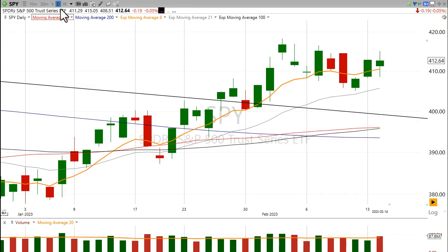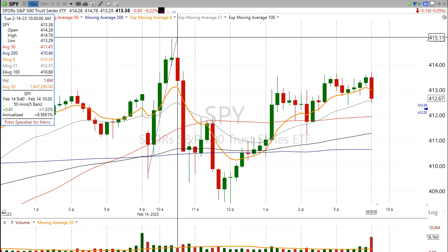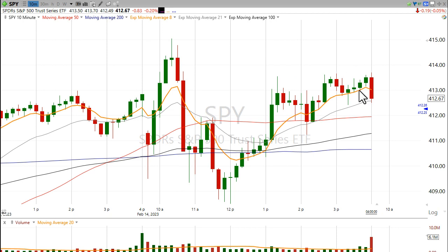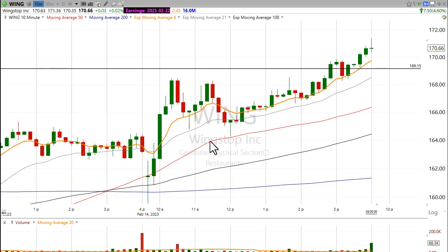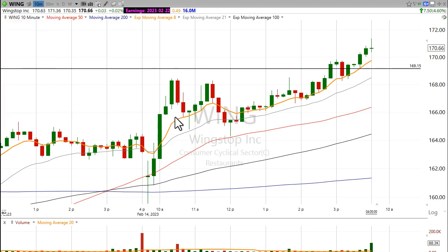As you know, today we had CPI out and the market was volatile. This is the S&P 500. We went up to the highs, pulled back, made a new low, and eventually we closed decently. But Wingstop, if you look intraday, it didn't make a lower low on the day. It established support right here first thing in the morning and then took off and really didn't look back.